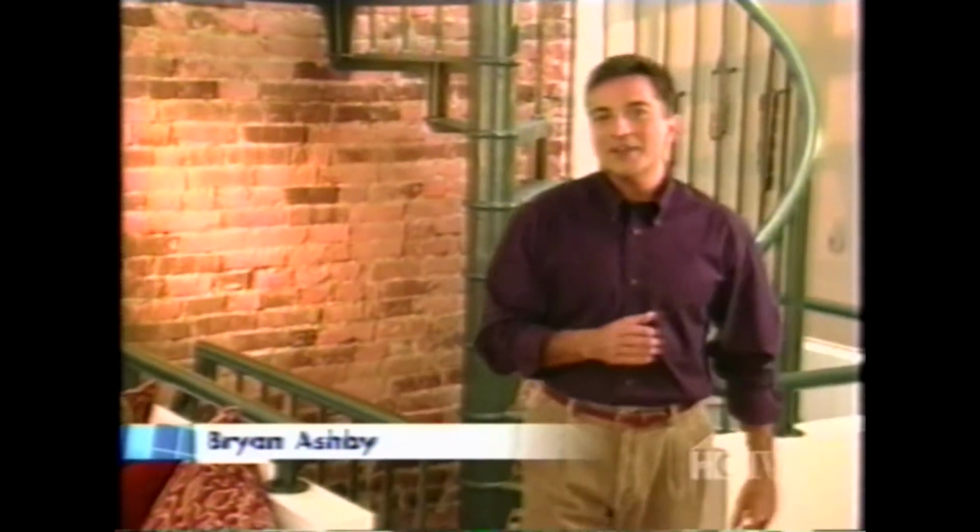How do you take something that's made of cold concrete and filled with heavy industrial equipment and turn it into something that's warm, inviting, and comfortable? It may sound like an impossible task, but not for one Fredericksburg, Virginia couple with an unusual idea for a waterfront getaway.